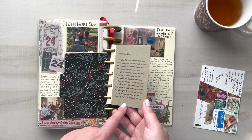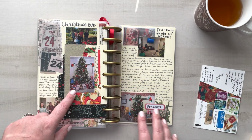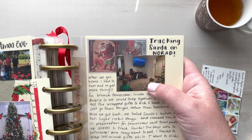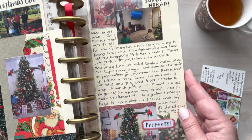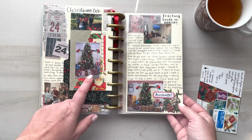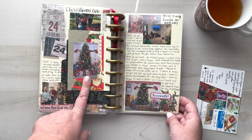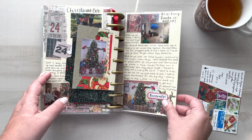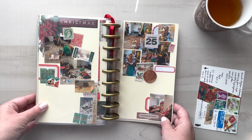And then this cute little postcard with a picture of our tree on the back. And the boys are watching the NORAD tracker before they fell asleep. So it was just fun. This is what the tree looked like before Santa got here and then after. And then, of course, Christmas morning itself.